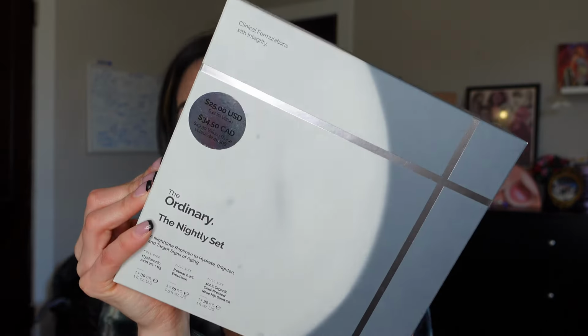Then I just got this actually yesterday from The Ordinary. So they sent over the nightly set. In here there's the hyaluronic acid, retinol emulsion, and then cold pressed rose hip seed oil, which honestly I've never used before. So let me show you guys.